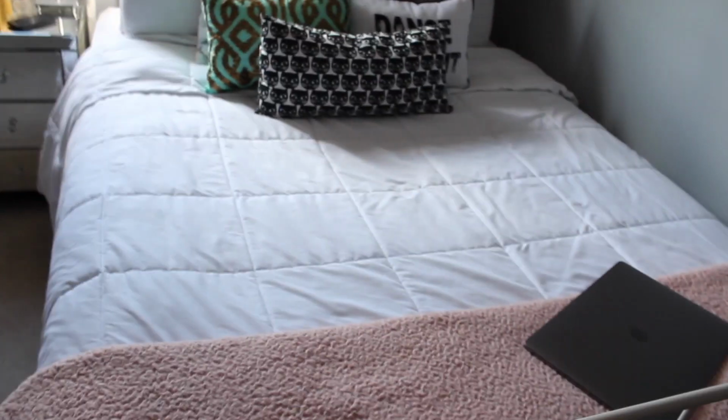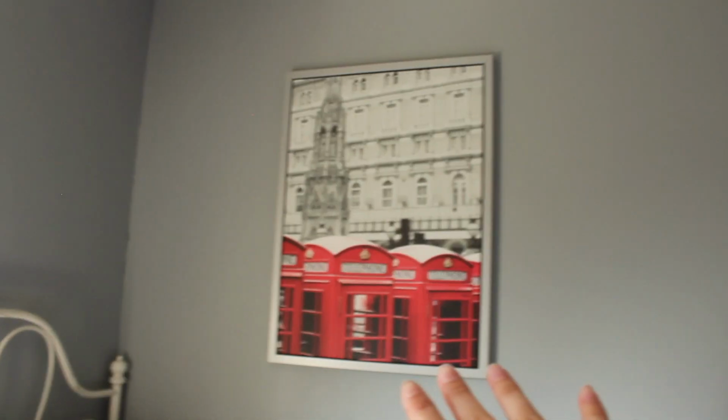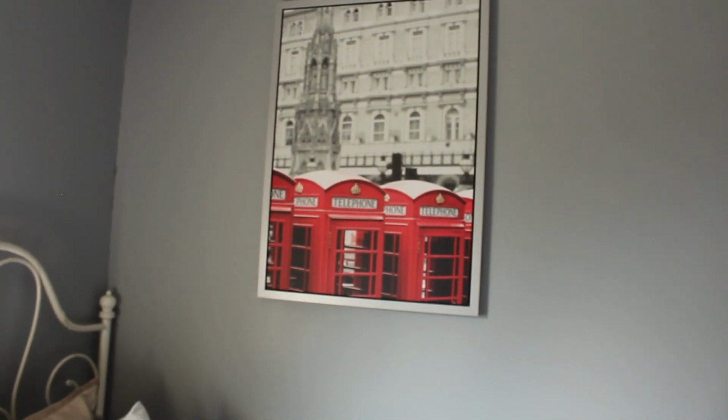And over here I just have my bed. This is what it looks like. Not much to say about it. It's from IKEA. It's great. This blanket from Urban Outfitters is wonderful. I suggest getting one. They're very warm and soft. And then up here I have this little phone booth picture from London. Actually from IKEA, but you know what I mean. If you can't tell, I like London. I really want to go to London.